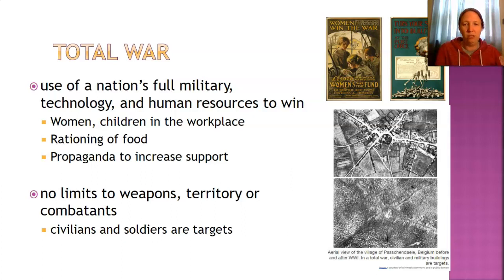And propaganda was frequently sent around to make sure that there was support for their side, for their soldiers, for things like rationing, and also to make sure that people believed that the enemy truly was evil and needed to be defeated. Total war also means that there were no limits to the weapons that were used, the territories that were attacked, or who was considered a combatant, which means civilians and soldiers were often considered fair targets.